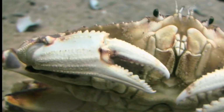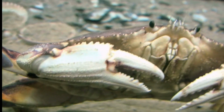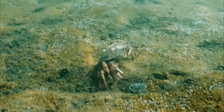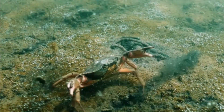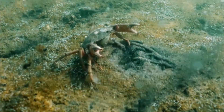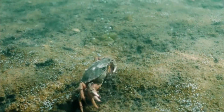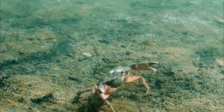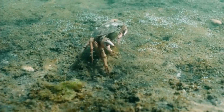Number 5. Commercial importance. Dungeness crab is highly valued in the culinary world for its delicious meat, which is tender, sweet, and slightly nutty in flavor. It is commonly boiled or steamed and served with butter or various dipping sauces. The Dungeness crab fishery is economically significant, supporting both commercial and recreational fishing activities.